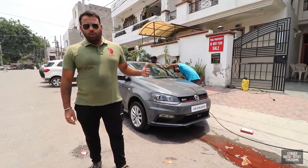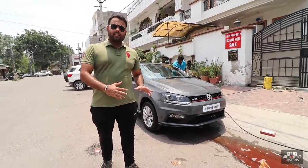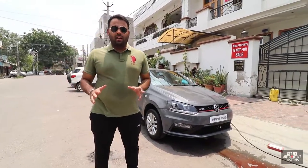Aaj humne ki hai Polo. This is almost ready. Everything is all done. We're just doing the last things. Wax kar rahe hai iske andar. We've done coating. We've done so many things on the car.